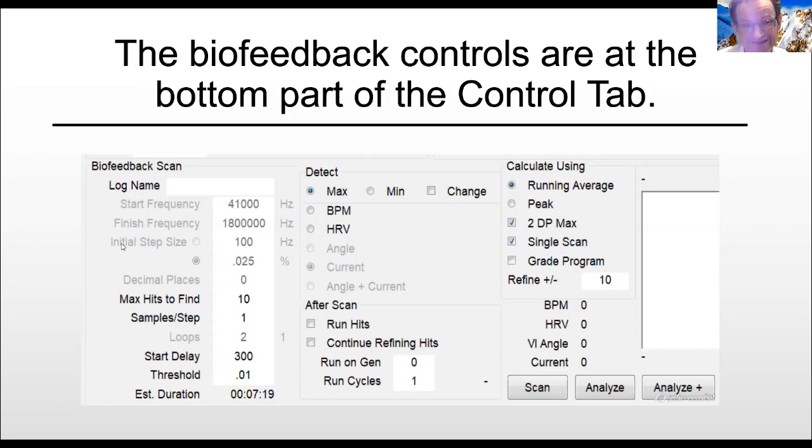Underneath that, you've got initial step size. You've got two options there, haven't you? One that says 100 and one that says 0.025. Now, the 0.025 is a percentage. Okay? It's not a quarter of a 1%, it's a quarter of a tenth of 1%. You can speed up your scans through changing that number on initial step size percentage to 0.25.